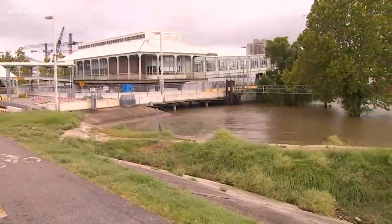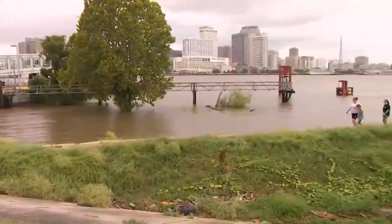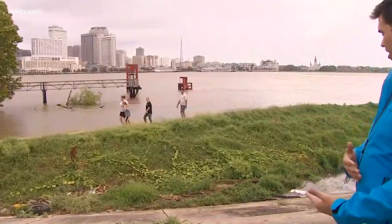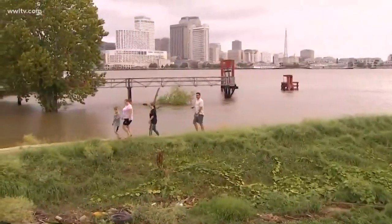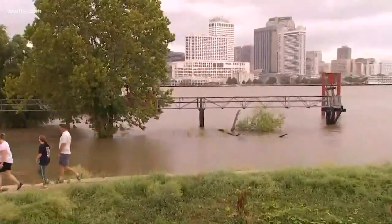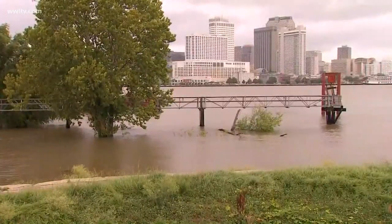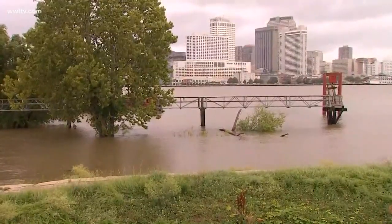Now, we also have some video of what we've been seeing this afternoon. We'd like to show you those pictures if possible. We've just been watching the water flow come through, and you can see the wind pushing the water against the normal flow of the current, just pushing against the normal flow of the river. It's a battle for Mother Nature out there as this storm pushes water up the Mississippi.